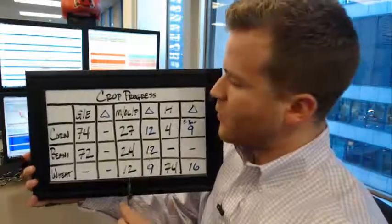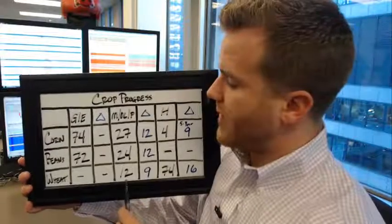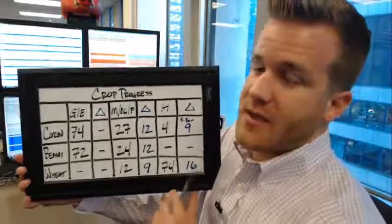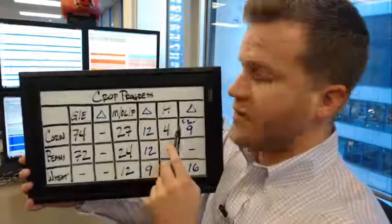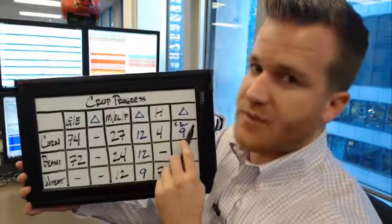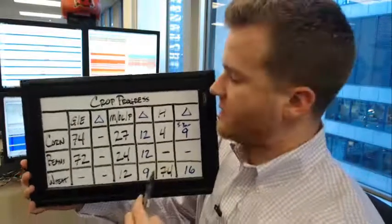And then this is winter wheat planting. So they're getting some winter wheat planted numbers. Came in at 12%. It's a 9% increase from last week. Getting some harvest data now for corn. Came in at 4% complete. That's versus the 5-year average of 9%. So we're a little behind the 5-year average.